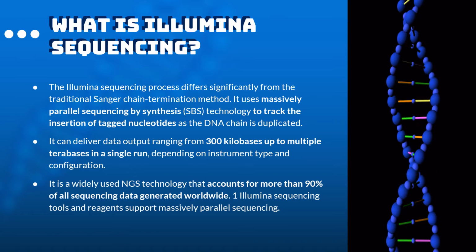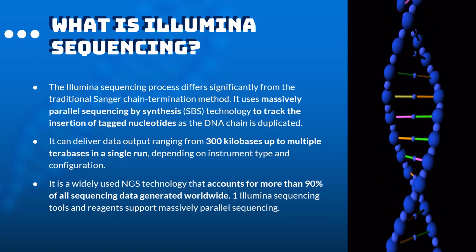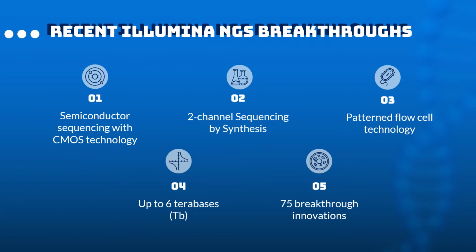Illumina sequencing tools and reagents support massively parallel sequencing. Through the years, Illumina has continuously innovated. In this part, we will learn the recent Illumina NGS breakthroughs. Number 1, semiconductor sequencing with CMOS technology. The iSeq 100 system combines a complementary metal oxide semiconductor, or CMOS chip, with one-channel SBS to deliver high-accuracy data in a compact system.